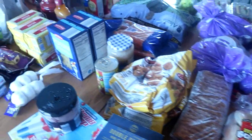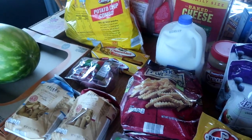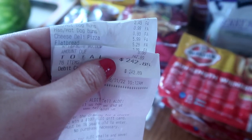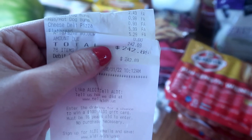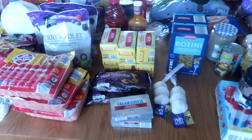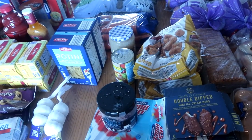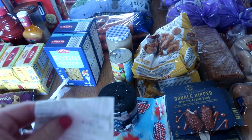This is my Aldi haul for the month of August for my family of five. My total came to $242.85, a little bit higher than what I really wanted it to be. I was really hoping to stay more at like $225, just because I know that my Walmart order is going way over. So if I could have saved money, I wanted to, but it just didn't happen. But let's talk about what we got.